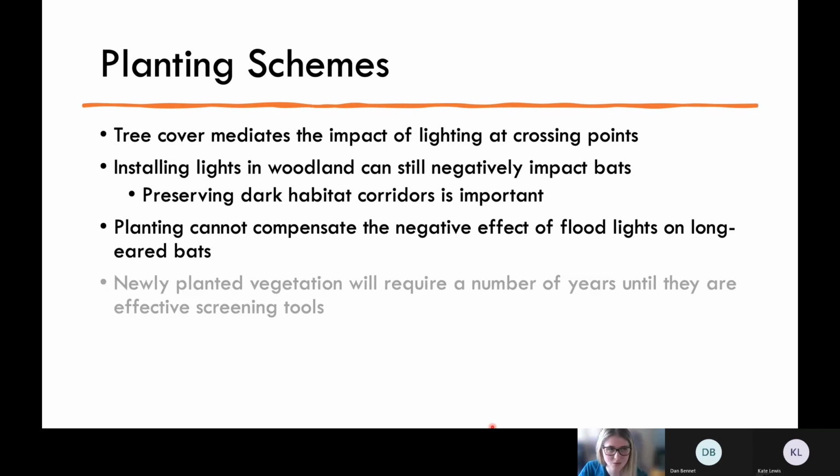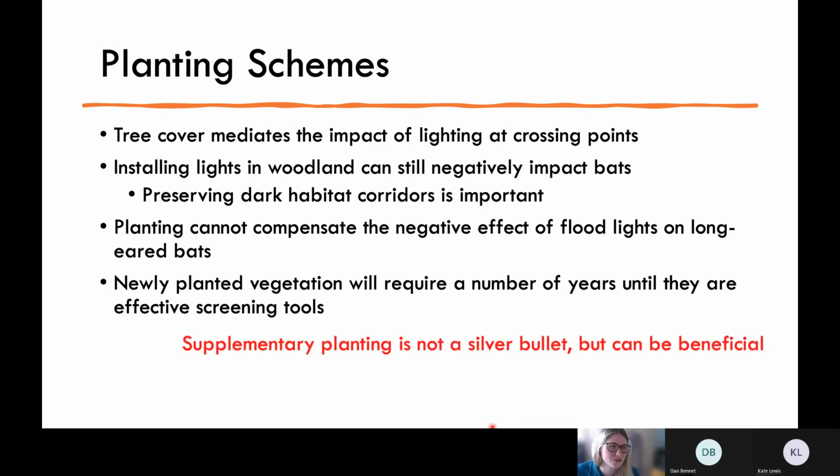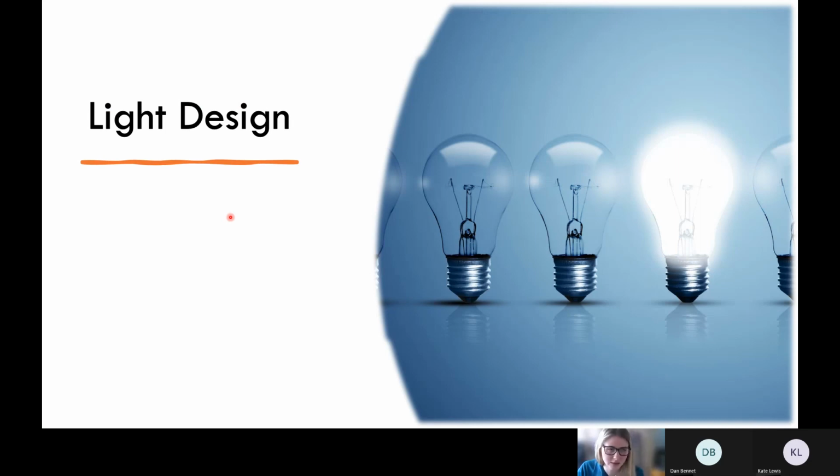Quite often, planting schemes also take a really long time, requiring a number of years until they're effective screening tools. So using supplementary planting or planting schemes is not a silver bullet, but it can be beneficial in more nuanced ways. So lighting design, so making sure that your external lighting is designed in a way that is least limiting.